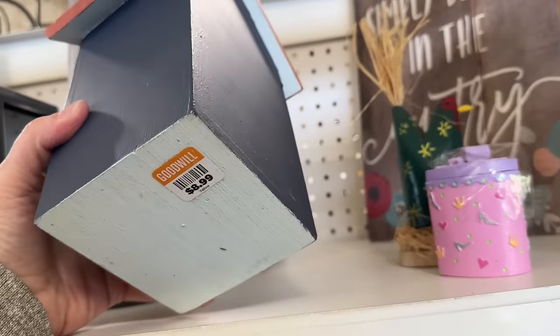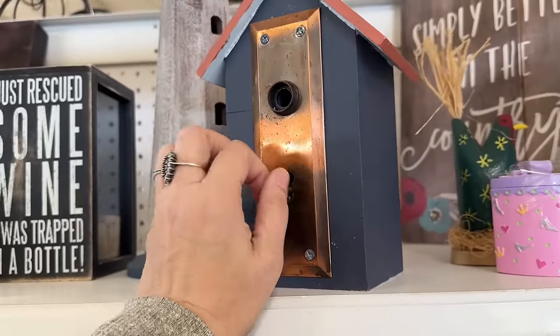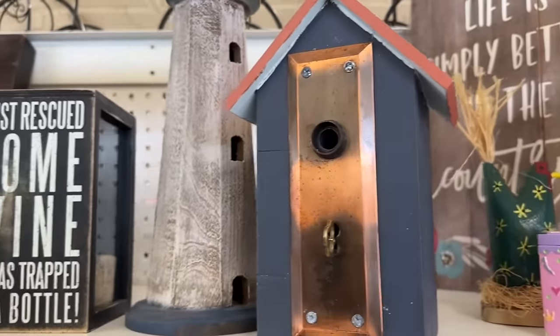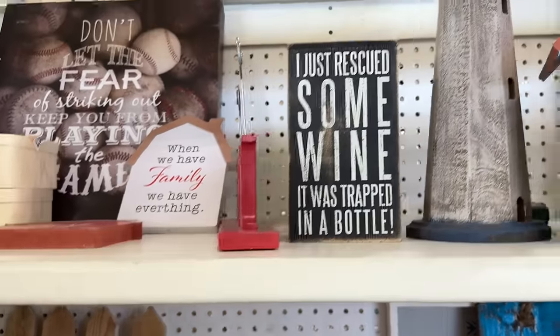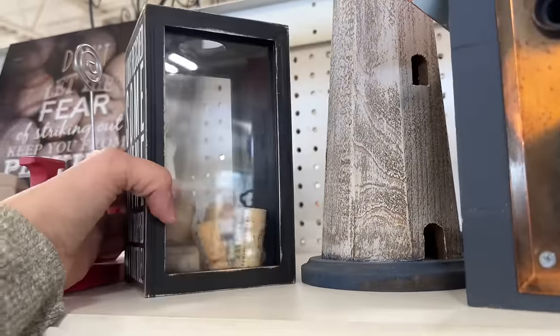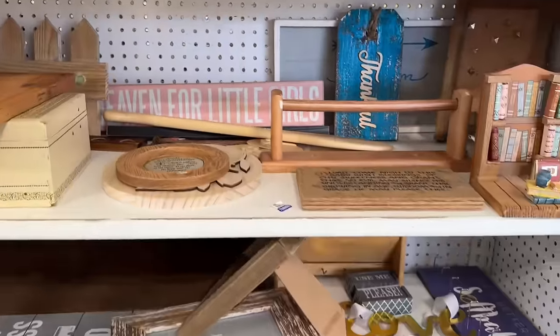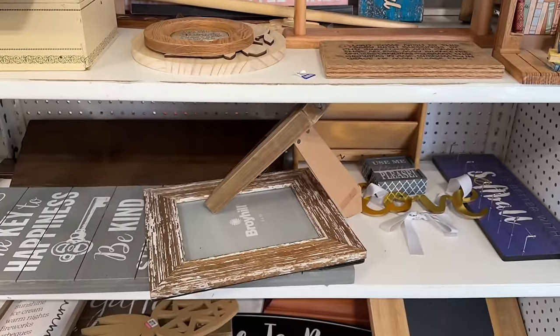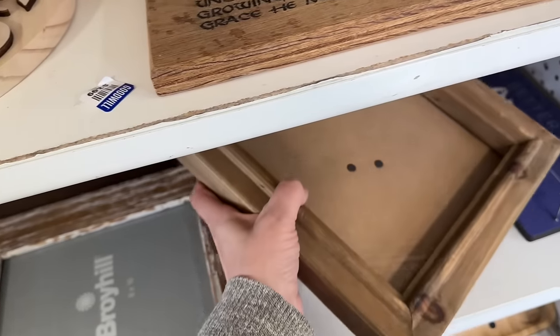It's kind of cute. I think it's a DIY thing. It's cute. Not for $9. That's funny. This is a nice frame. I like how chippy it is.